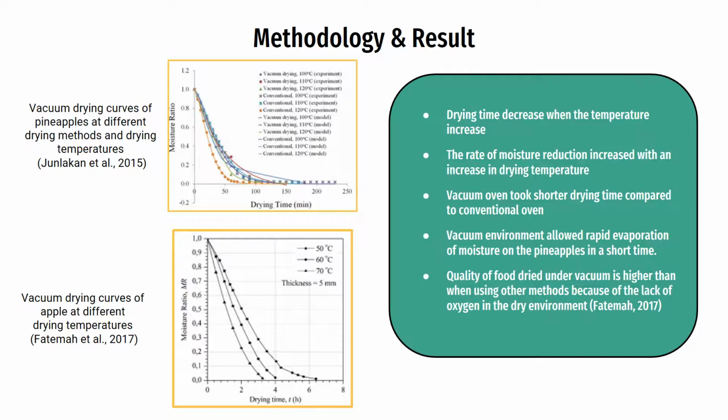Moreover, the graph plotted by Junlankan also shows that the vacuum drying oven is the preferable method to dry pineapple, since vacuum drying takes the shortest time to remove moisture compared to conventional drying. This is because the vacuum environment allows rapid evaporation of the moisture in the pineapple in a short time.